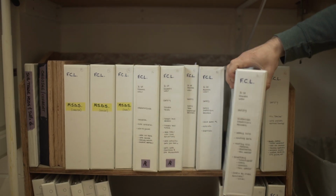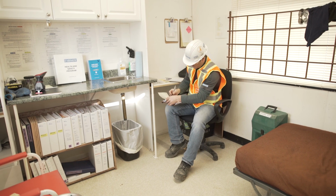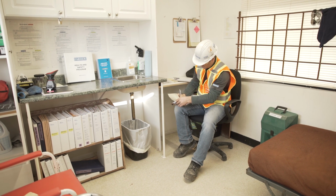Inspection forms can be found in the site office or your direct line foreman, and these are all reviewed and signed by the site superintendent.